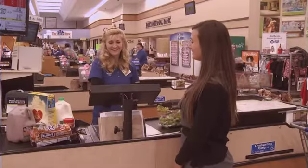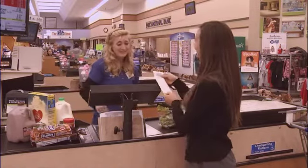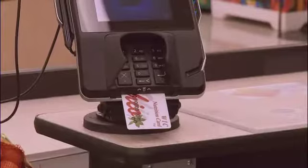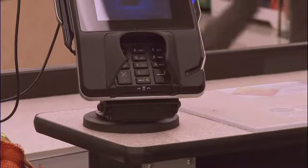At the end of your purchase, you will receive an ending food balance receipt from the cashier. Keep this receipt so you will know what food benefits you have left in the current month for your next shopping trip. The cashier will tell you when it is safe to remove your card from the card reader.